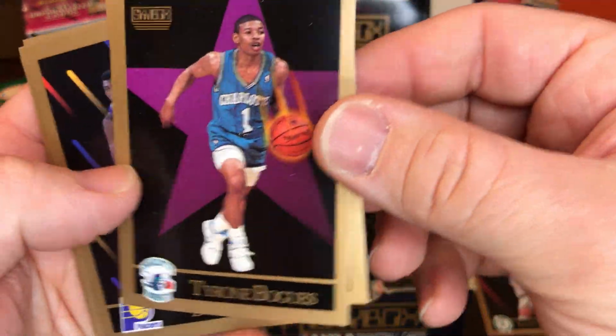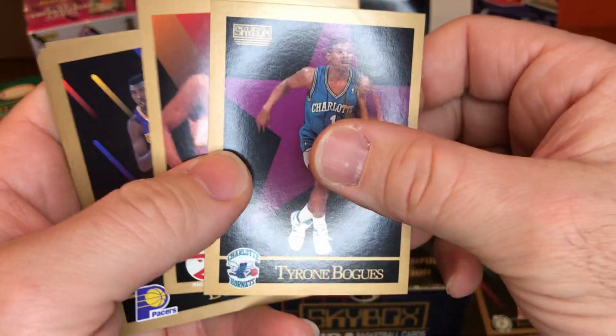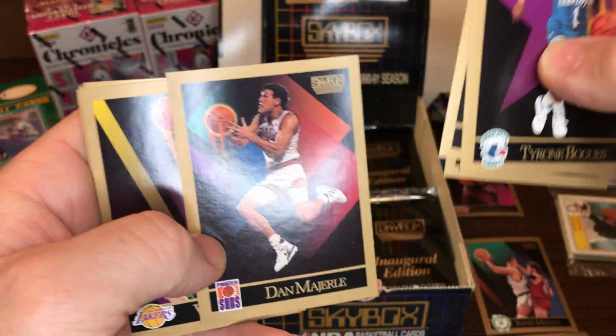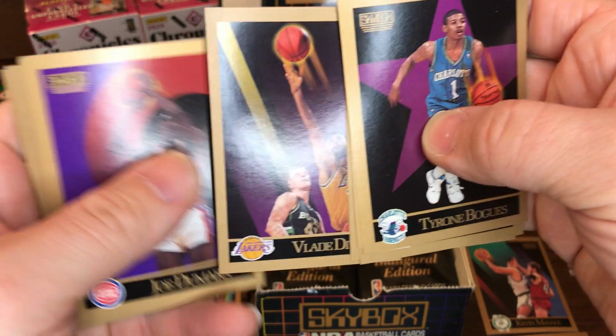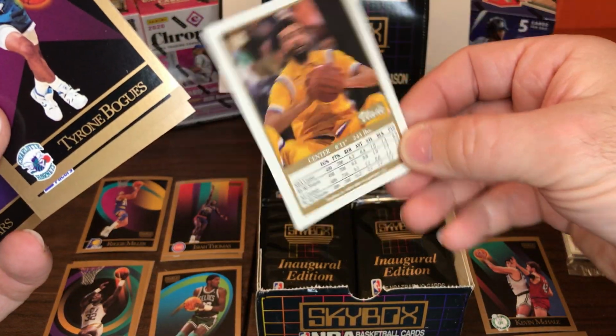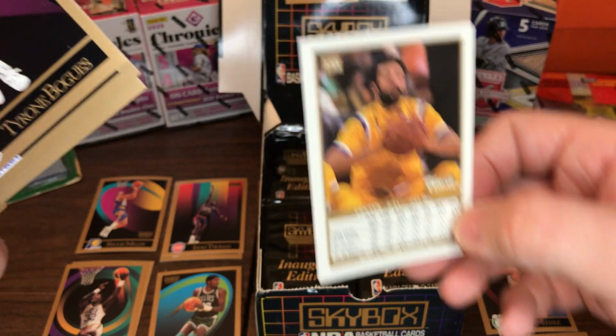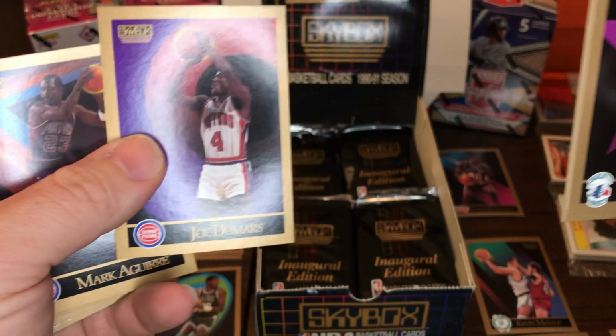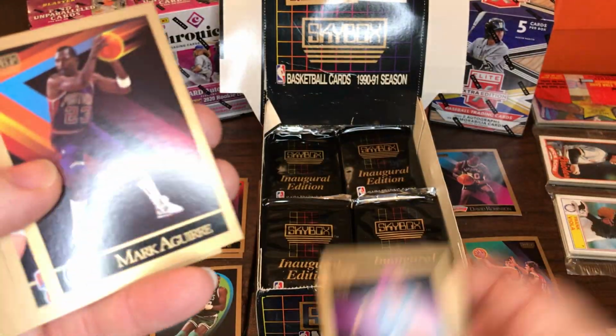Why else is Muggsy Bogues famous? Because he was in one of the greatest movies ever. Oh, yeah. Space Jam. Look, I'm there. Right. Dan Majerle. Oh, there's Vlade. This is actually a Vlade Divac rookie card. So it's actually a pretty good one. Vlade. Oh, Joe Dumars. That's another Hall of Famer.